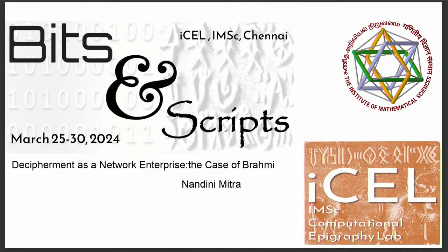So this is part of the research she's doing as part of the Epigraphy lab, where she's actually backtracking how exactly Brahmi was deciphered. Usually in our textbooks, we all read this one-line thing that James Prinsep deciphered Brahmi. But deep reading of its history shows that the story is much more complicated than that.